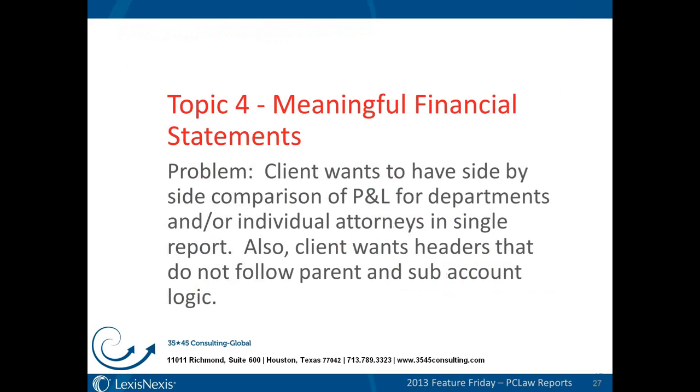Okay, well, for those of you who are using the full GL accounting system of PCLaw, congratulations, because you're really getting the best benefit for your money out of the program. It's a great GL, and it really does work very, very nicely. And you can have all of the information from start to finish in PCLaw.